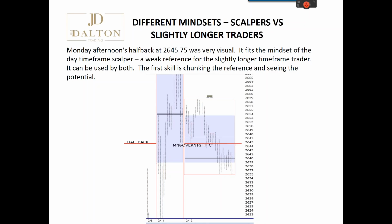Scalpers versus slightly longer traders. I'm going to look at half back Monday afternoon. This is not night trading. This is during the day. Remember, we talked about half back overnight, and here's half back during the day. Very visual. It fits the mindset of the day time frame scalper. It's a weak reference for the slightly longer time frame trader, but it can be used by both.